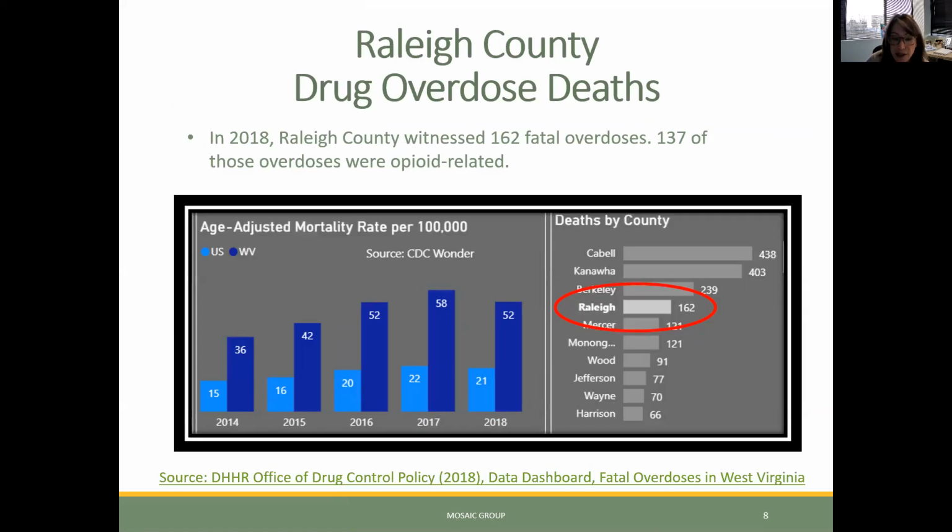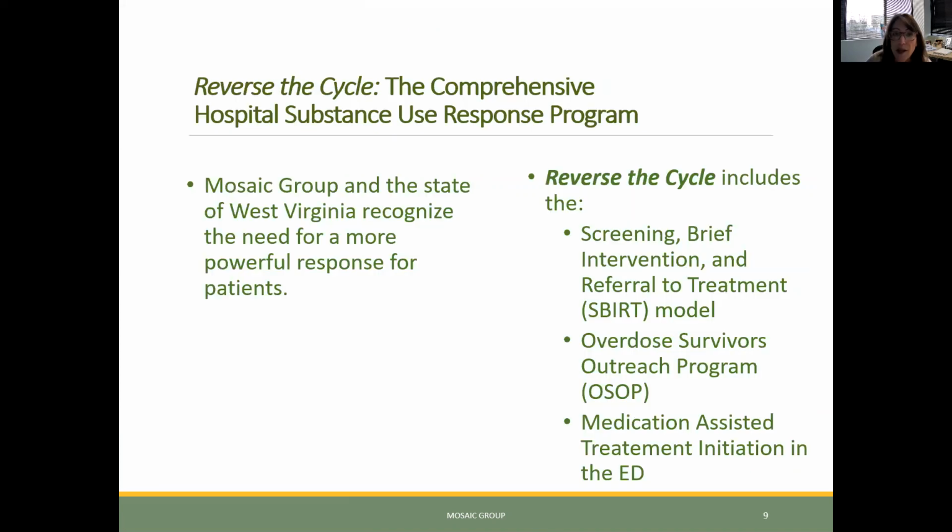In Raleigh County, you can see that we have had those deaths increase steadily since 2014, with a slight decrease in 2018, but we know when we've seen more recent 2019 and certainly first half of 2020 with the pandemic, that those overdose death rates are back on the rise.